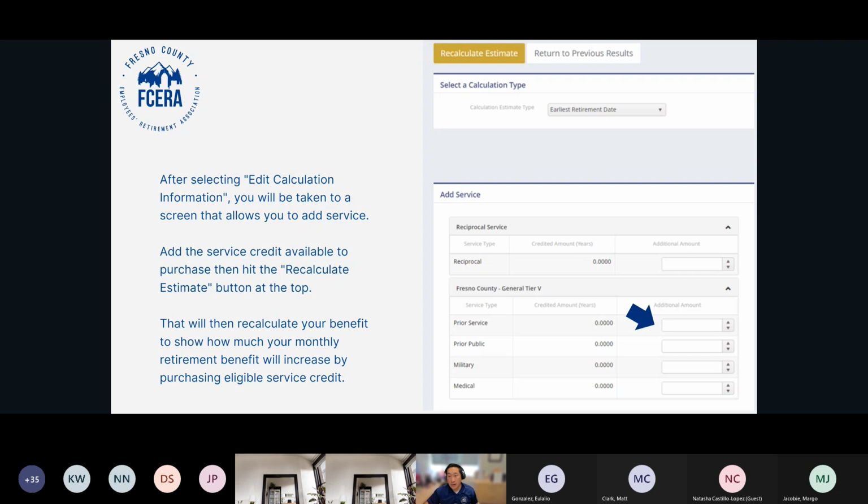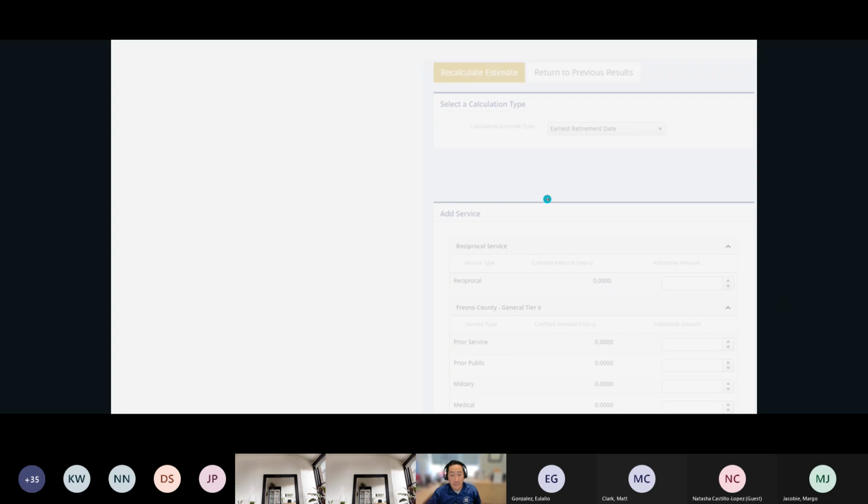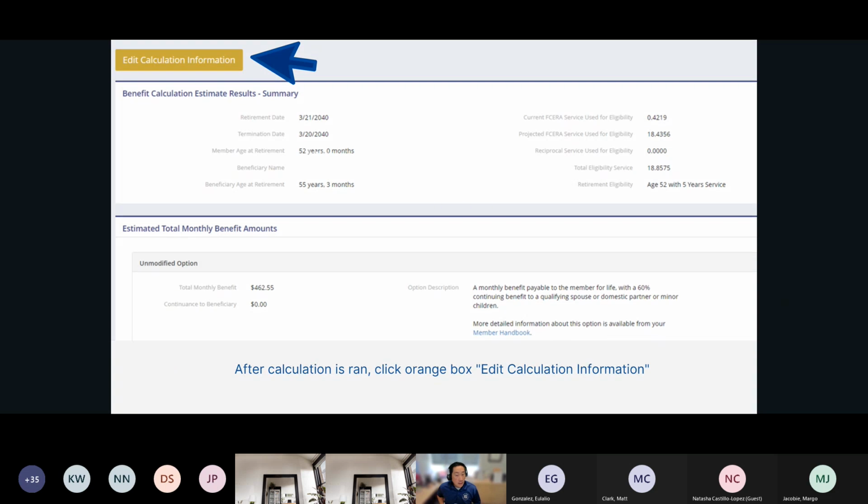So then once you put that number in, all you have to really do is go back to the top and hit recalculate estimate. Once you hit that orange button, oh, and I guess I did not have a slide for that. I apologize. So once you click that orange button, it will take you back, and I can actually show you here. It will take you back to this screen where it's going to show you the different benefit options again, and you should see a difference in the benefit dollar amount. So you'll be able to compare the dollar amount that you ran prior to that new dollar amount right there with the service credit added.